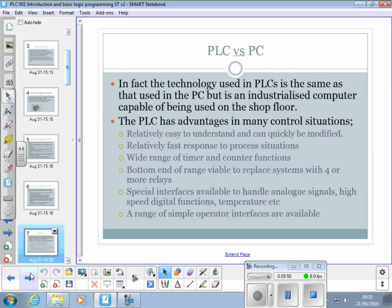The PLC has advantages in control situations, not always, but it's relatively easy to understand and can quickly be modified. The programming language that's been designed is much easier for a maintenance engineer working on the shop floor to understand and be able to alter or interrogate than a control program written in C++ or Pascal or one of the other PC programming languages. Relatively fast response to process situations, a wide range of timer and counter functions. Where you would have to completely write a timer function in a C++ program, there's a timer function already programmed. As you'll find out, those of you that haven't done anything, you just use that function.